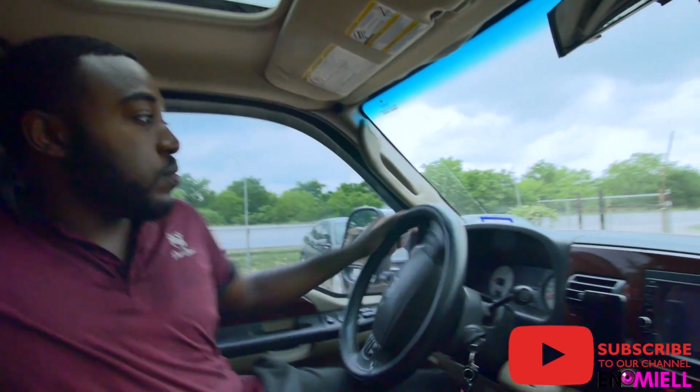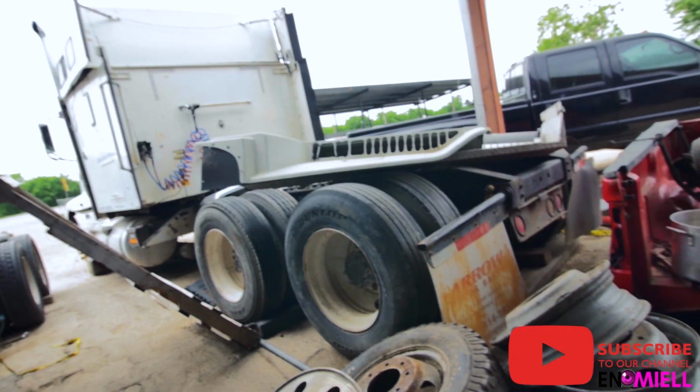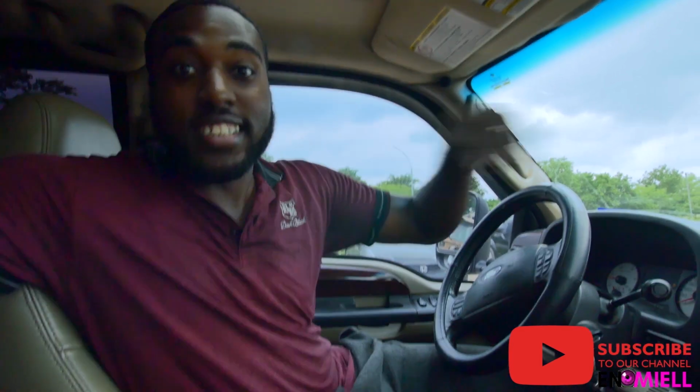Pulling up now, and yes, we get our parts from older trucks. And yes, we have an older truck, but we're gonna get our parts from another older truck that just didn't make it to this year.